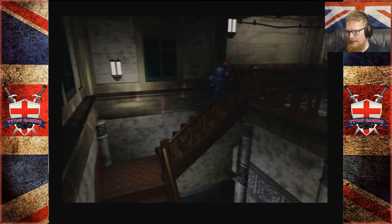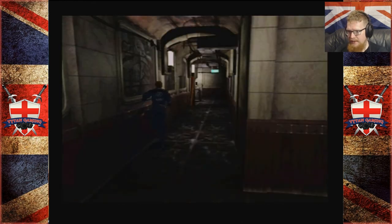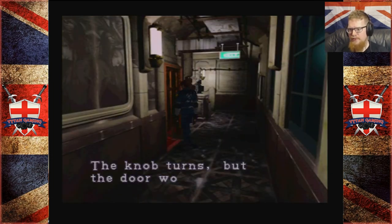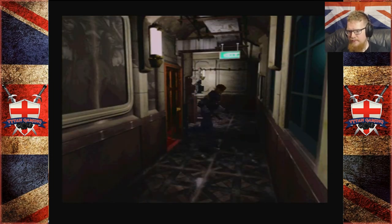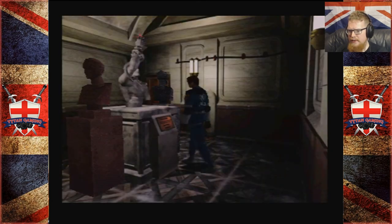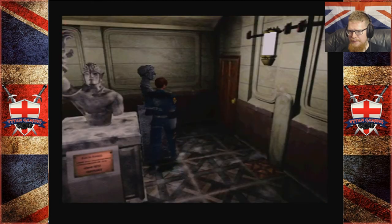So this is about the same. Is the puzzle going to be here? The doorknob turns, but the door won't budge. Looks like, yeah, this puzzle's going to be the same. Yeah, and we can manipulate these. Cool.